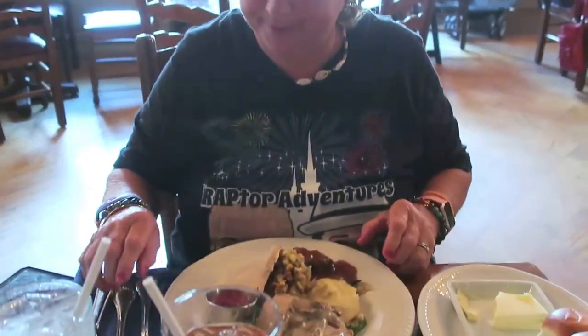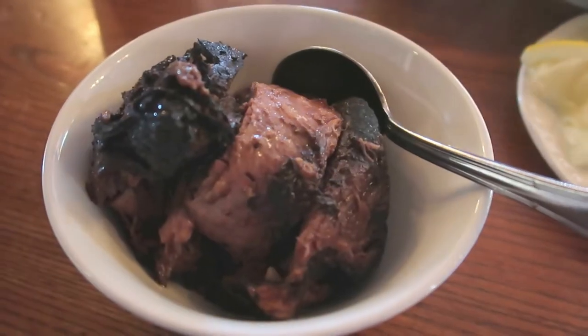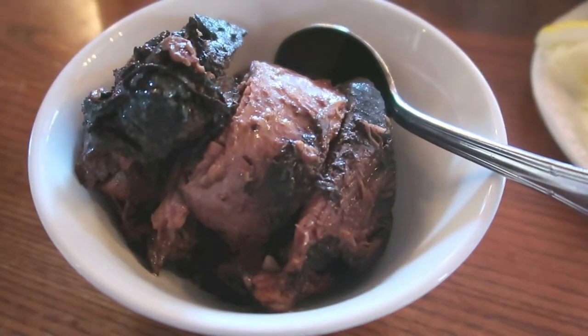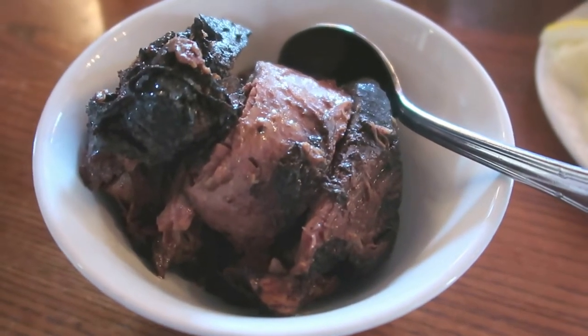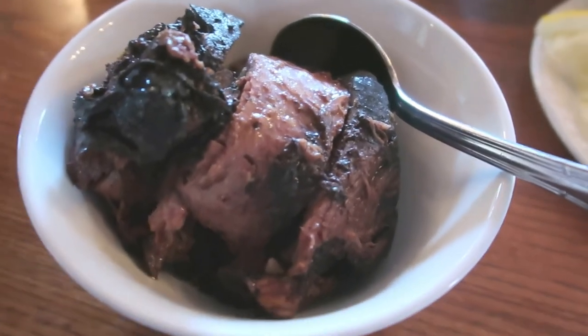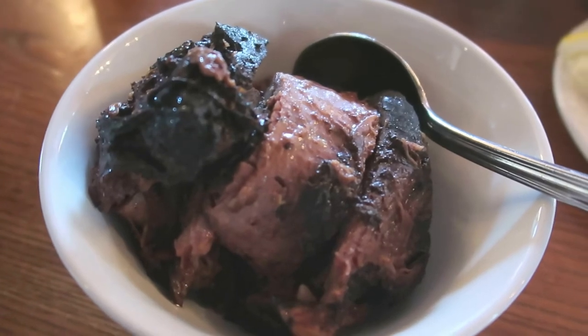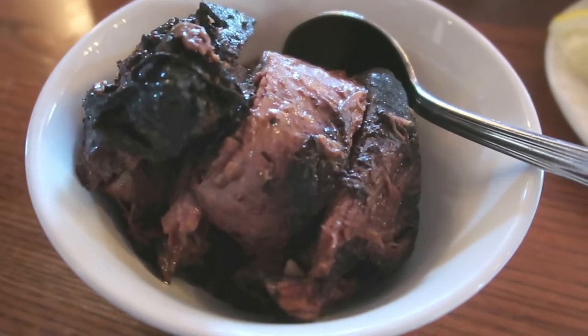All right, so we are gonna go ahead and dig into this. The roast beef is delicious, as well as the turkey. Lisa and I both got refills on the roast beef, and she got some more turkey. But they brought me this huge bowl, and I just wanted a little bit, but I'm gonna go ahead and see what I can do with it. It's really good. But I don't think I can eat all of it.